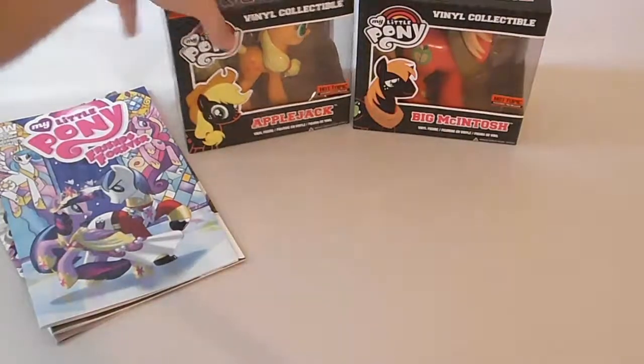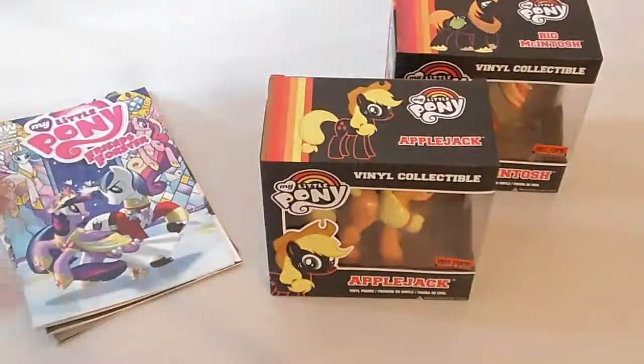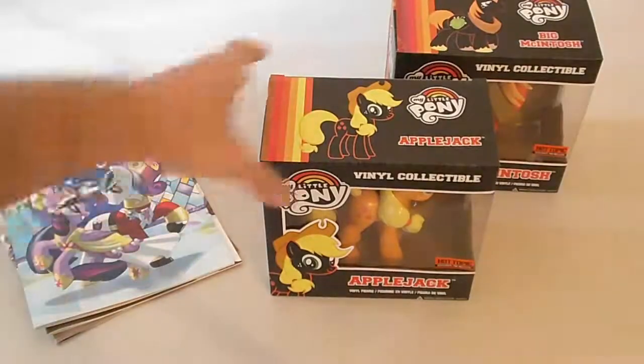So let's jump into these vinyl figures. These are available at Hot Topic. Oh, and I didn't mention the price of the comics. They are $4.99 each. And again, that varies from where you get them, but the base IDW price is $4.99.